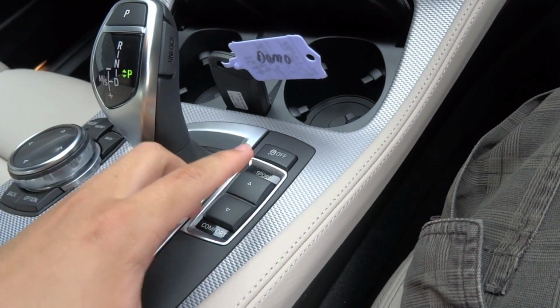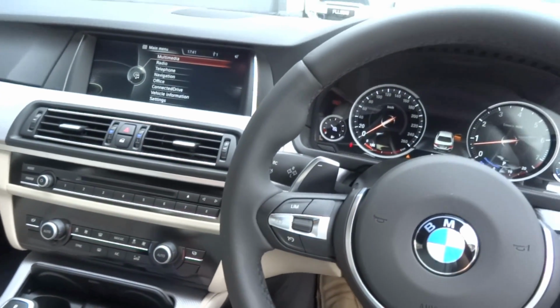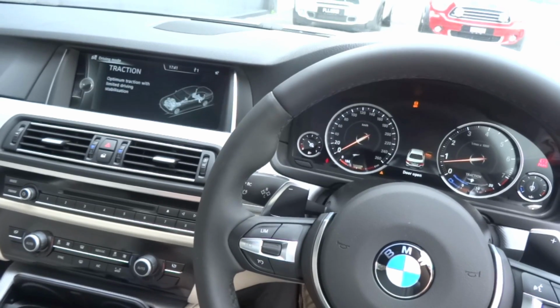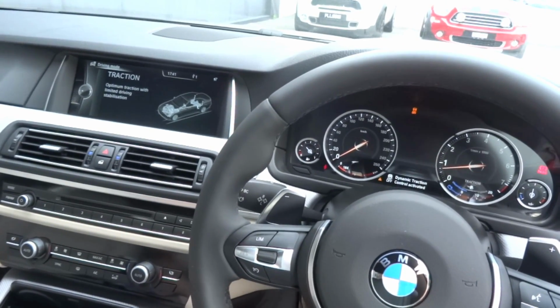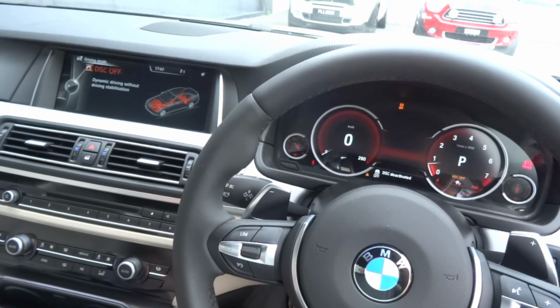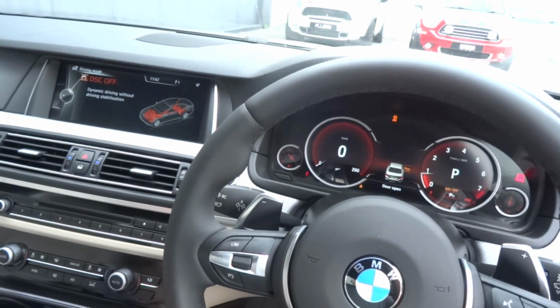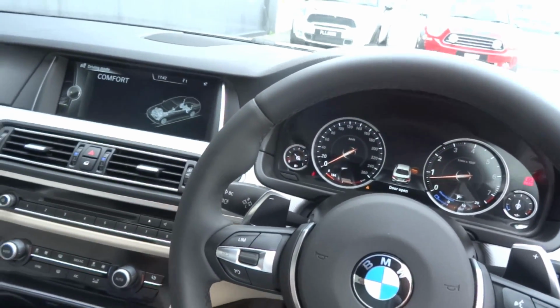For the 528i M Sport, there are 5 modes to choose from: Eco Pro, Comfort Plus, Comfort, Sport, and Sport Plus. Comfort is the default setting and there are no changes made. Sport gears the car towards a more spirited drive, and it changes the transmission shift points so it holds onto a gear longer than in Comfort. In this mode, the engine also responds more spontaneously to the accelerator.